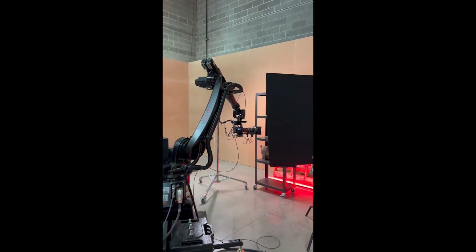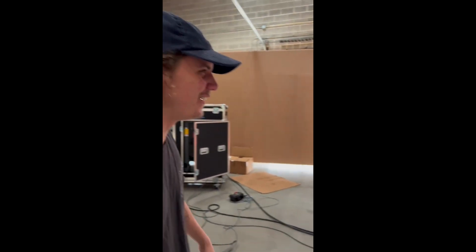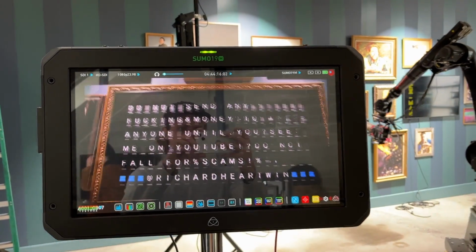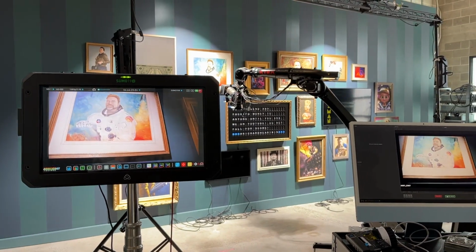Here we go. First shot with the robot. Test shots every day, let's go. However, with consistent practice and self-training, I began to feel a little bit more confident in my abilities. Operating the robot started to feel like second nature, and I became much more comfortable with the software and the technical aspects of the machine.